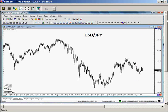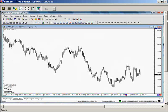Let's go to the 4-hour chart real quick. As you can see, the 4-hour chart seems to be consolidating even short term, just right here. It's got its own box. It's the wrong tool.